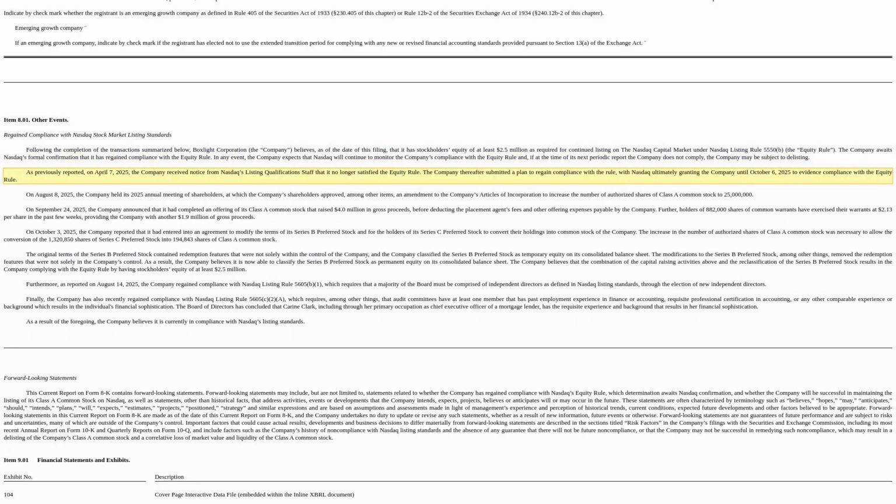Now, this wasn't an easy fight for Boxlight. Back in April of this year, they actually received a notice from Nasdaq saying they weren't meeting this important equity rule. Nasdaq gave them a deadline to fix it, which was the 6th of October of this year. So they were on the clock to find a way to boost their equity. So how did they do it?